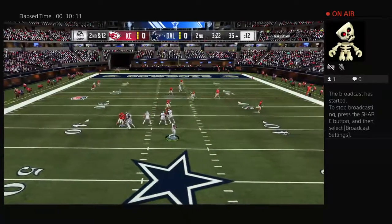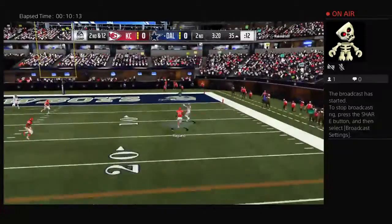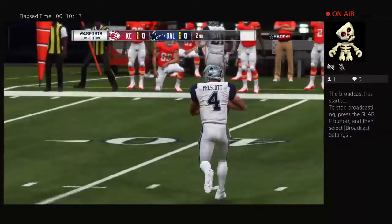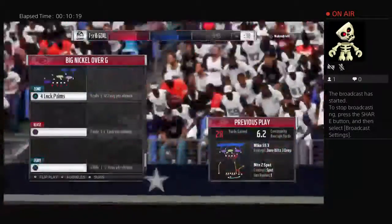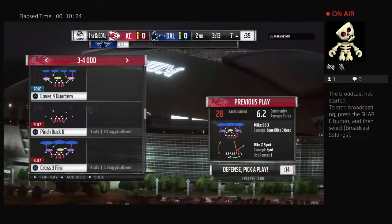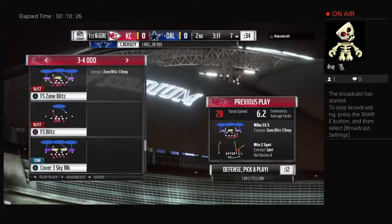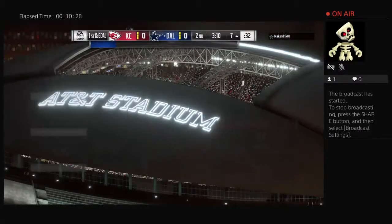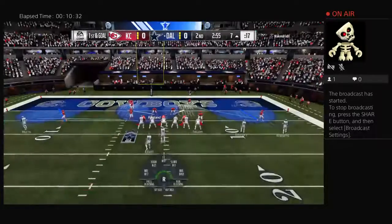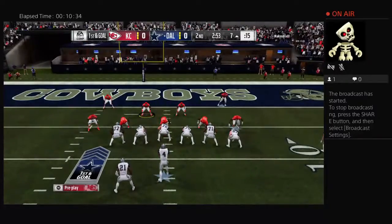Second down. Prescott. And this is caught at the 8. And down he goes, taking it inside the 10 to the 7. A really good pickup of 28 yards. A first opportunity in the red zone for the Cowboys. They've got it first and goal at the 7.